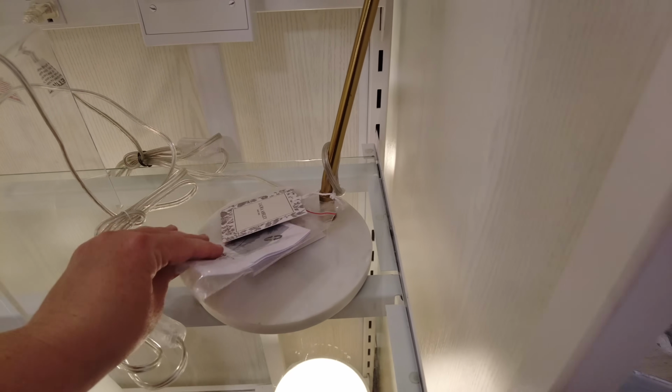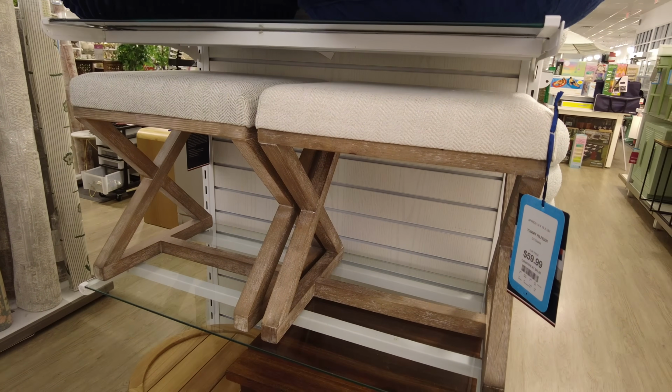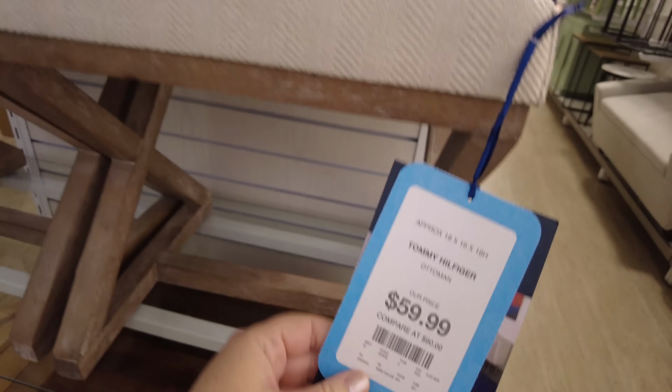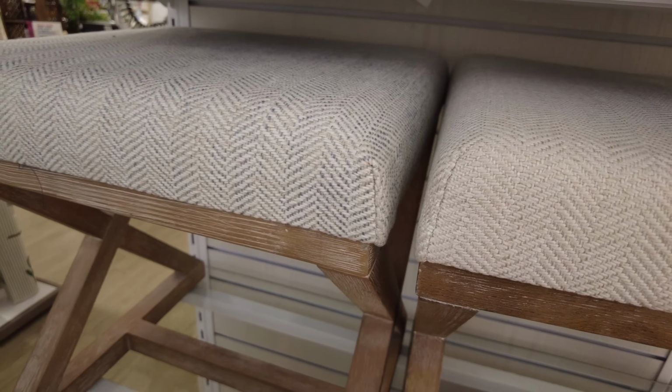Does not adjust. So you would think that the arm would adjust. It does not. That just kind of stays put. $60. We've got some ottomans over here. They've got two different fabrics on them. So the one on the left is a little bit more blue.